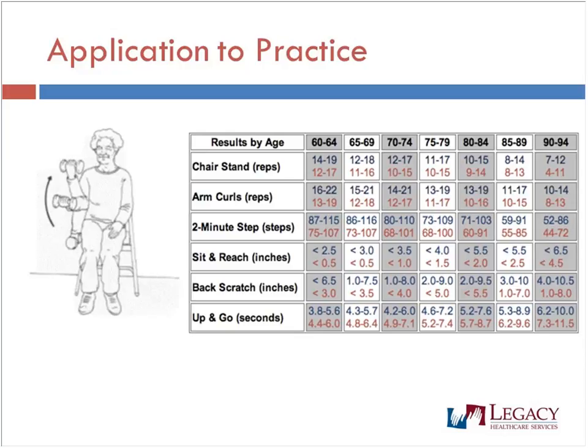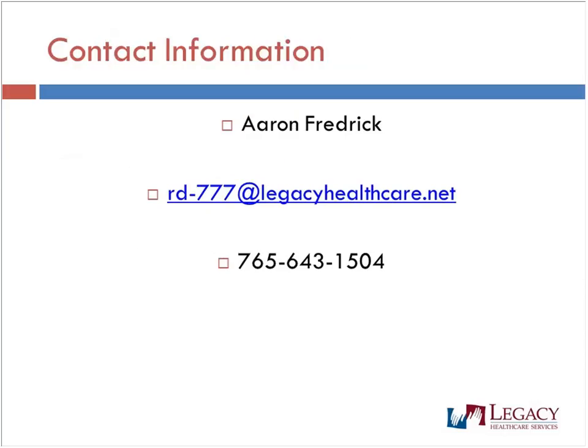It will give you norms. It will give you a score sheet. Everything is right there for you, and if you have questions, you can contact your clinical specialist for assistance. You can also contact Aaron, he has graciously provided his contact information. Now the email address is for the building, but any messages will be routed to him.